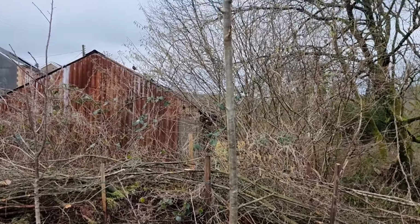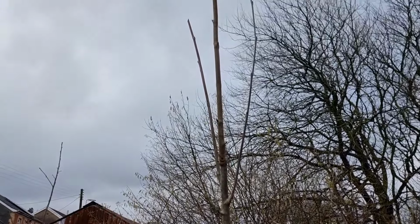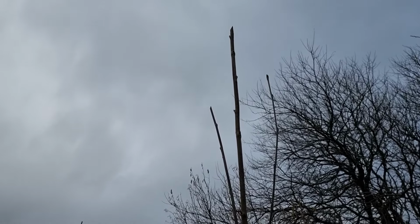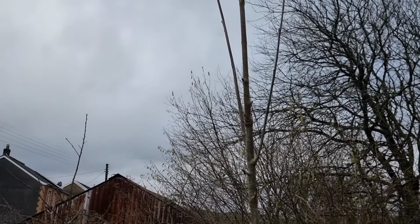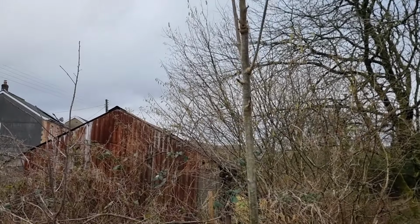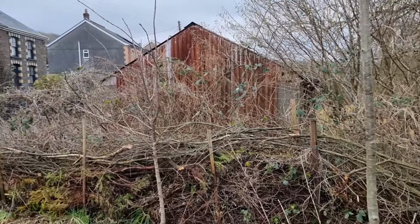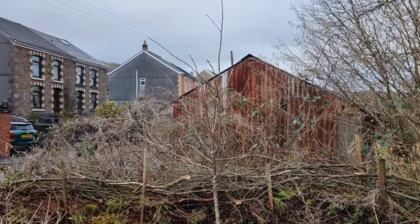That's probably 5 years old now, maybe four. I've just cut the very top off. I did that last year and it bushed out a bit. And so I've done it again this year and hope it will bush out a bit more. And then over there is a flowering cherry. Planted those both at the same time.